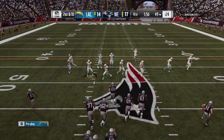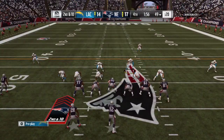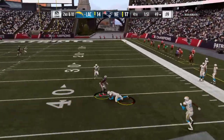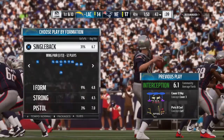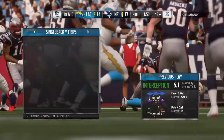Brady's incompletion on 1st down leads to a 2nd and 10. Now Brady. And look at this. They get the turnover they needed. It's intercepted. Picked off around the 41. And the possession is theirs at their own 43-yard line.